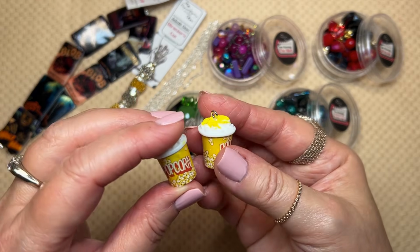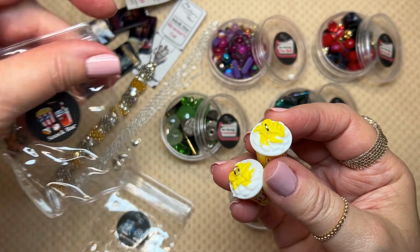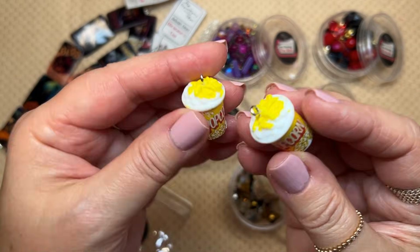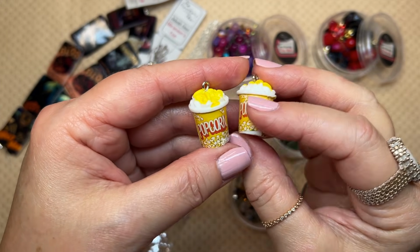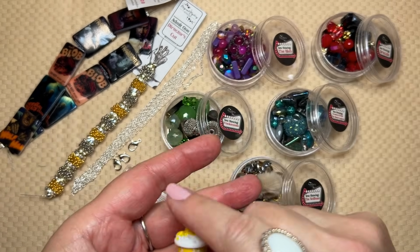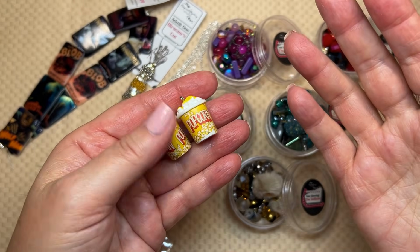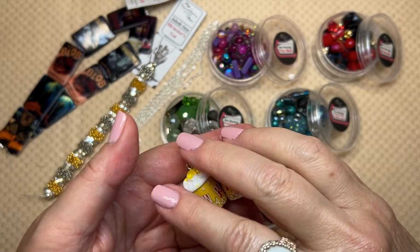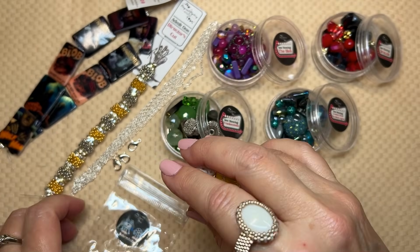And then look at these awesome little charms. This one is the snack bar. It came like this with 2 little popcorn charms. Aren't they adorable? So if you wanted kitschy, whimsical earrings, you could do that. It would be really cute to have this as the dangle on the extender chain of a movie poster bracelet. That would be stunning. And I love to make bookmarkers. So even one end of a bookmarker being popcorn and the other end being a movie poster, oh my gosh, this is so cute.